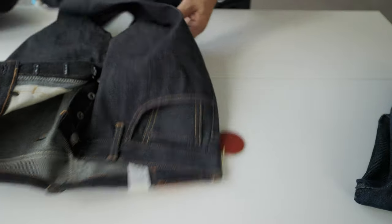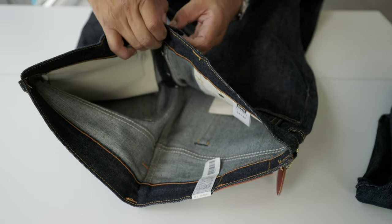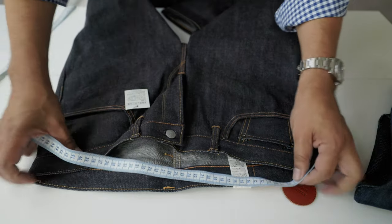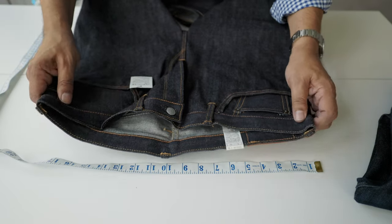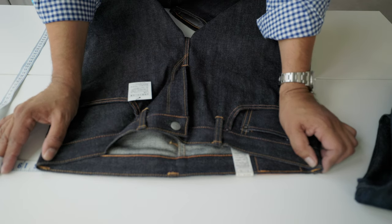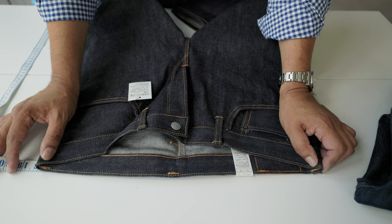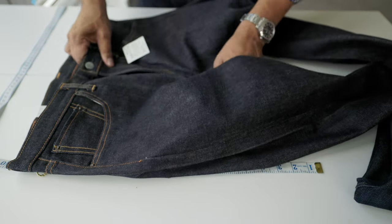Okay. Let's go to the measurements. Let's see how is the measurement 34, and how is the rest of the things. Okay, then if we go to see the waist, let's change here. Okay, these are 18. Remember, it's stretch 1 inch. The other was 18.5. This 1 inch.